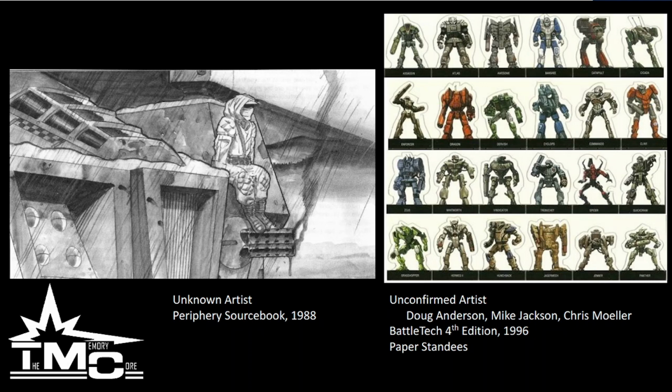And then of course the ones on the right. There's a reason I picked these. I don't know who actually drew them. I put a post on the forums to see if I could find out, because there are three names listed: Doug Anderson, Mike Jackson, and Chris Muller. I want to say these are quick sketches from Mike Jackson, only because I have a bias towards him.